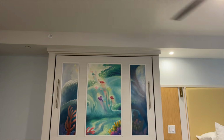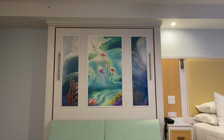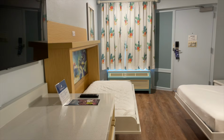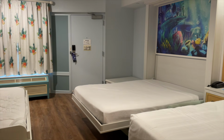And the second catch, these Little Mermaid rooms aren't 100% guaranteed. Here, let me show you the room rates page real quick. See, you've got the option of a 5th sleeper room, but there's no Little Mermaid specific option, which isn't great considering not all the 5th sleeper rooms here have been transformed by that Under the Sea theming.